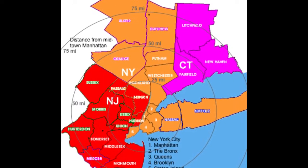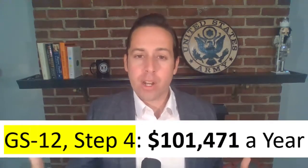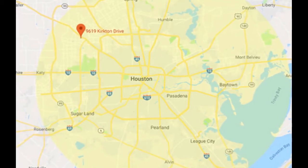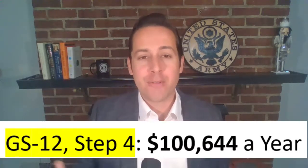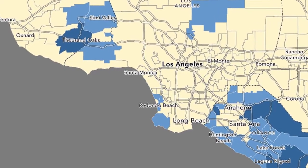Number two, the New York, Newark area, which covers parts of New York, New Jersey, Connecticut, and Pennsylvania. This area has a 35% locality pay rate, which equals a salary of $101,471. Number three is the Houston, The Woodlands, Texas area. This area has a 33.96% locality pay rate, which equals a salary of $100,644. Number four, the Los Angeles, Long Beach, California area. This area has a 33.61% locality pay rate, which equates to a salary of $100,381.